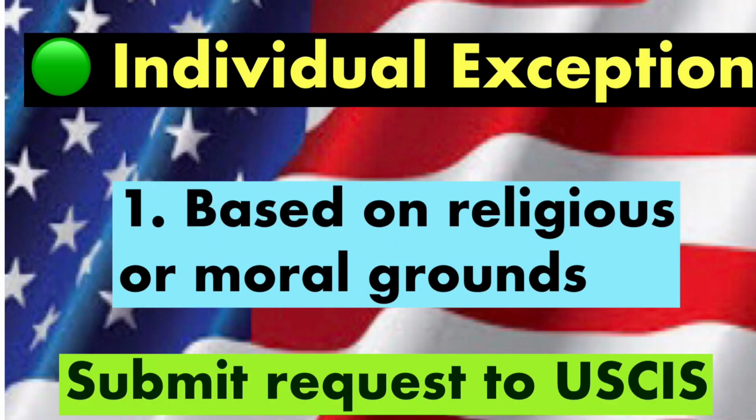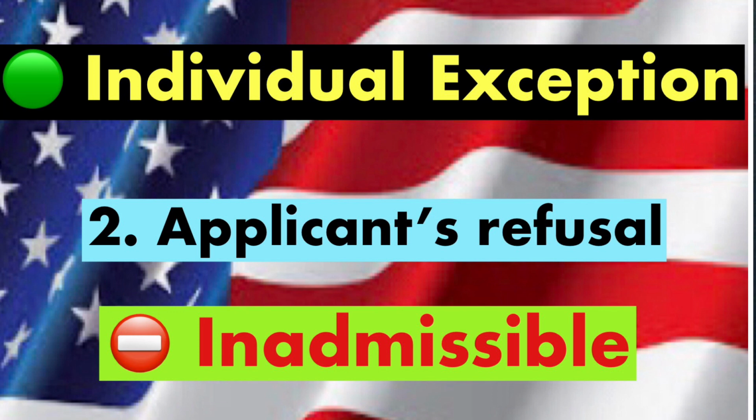Now, the applicant will have to submit a waiver request to USCIS or U.S. Citizenship and Immigration Services. USCIS will determine if this type of waiver is granted and not the panel physician or CDC. The second reason for not getting the vaccine is that the applicant refuses in part or in whole the COVID-19 vaccine.